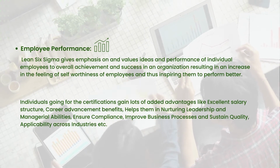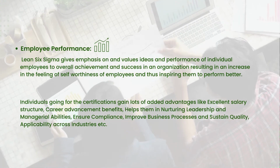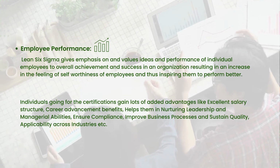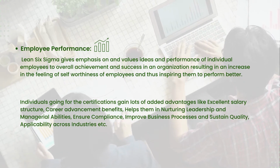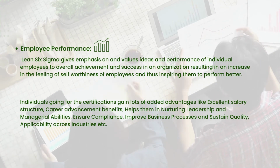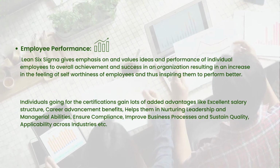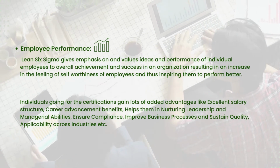Employee performance. Lean Six Sigma gives emphasis to and values the ideas and performance of individual employees in overall achievement and success in an organization, resulting in an increase in the feeling of self-worth of employees and thus inspiring them to perform better. Individuals going for the certifications gain lots of added advantages like excellent salary structure, career advancement benefits, help in nurturing leadership and managerial abilities, ensuring compliance, improving business processes, and sustaining quality, applicability across industries, etc.